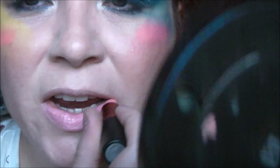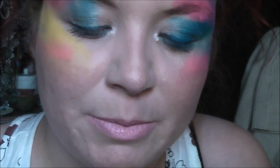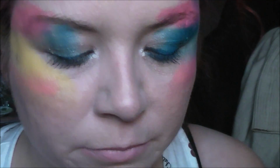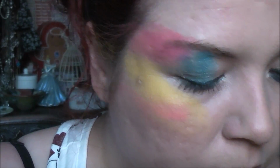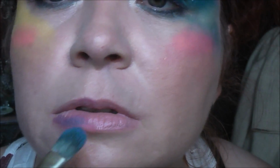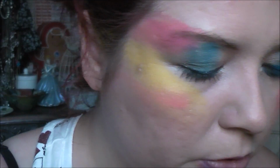So I'm going to use Lady Gaga Viva Glam Gaga 1 as the lip colour, which is a lovely pink. Right, I'm now going to just take the edge of that where it's not wet and press off some of the colour. And I'm actually going to go with the brush here. And I'm just going to dab a bit of the blue on, and then I'm going to take some yellow as well.